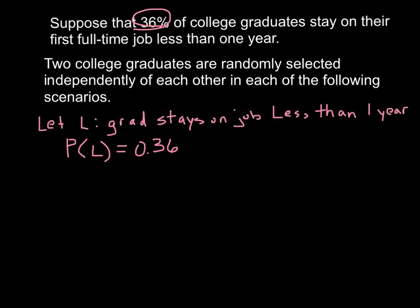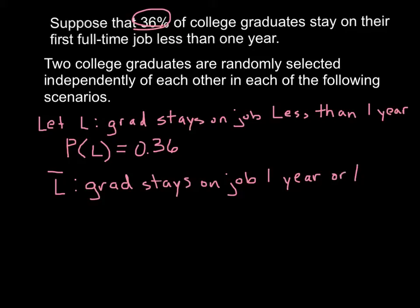Before I move on, hopefully I can figure out that there's also another probability that I'm given without them explicitly stating it, and that's the probability of the complement. The complement of event L would be the event L bar. If a graduate staying on a job less than 1 year is L, the complement is that the grad stays on the job for 1 year or more, or longer. Does that make sense? Together, L and L bar are everything that can happen with this college grad's first full-time job. They will either be on less than a year or they'll stay on that job 1 year or longer.